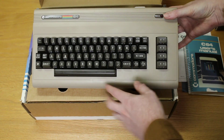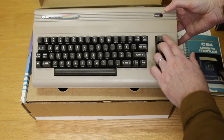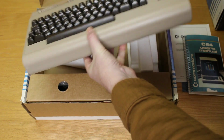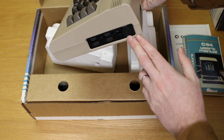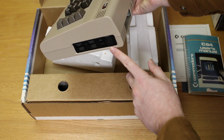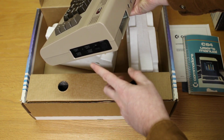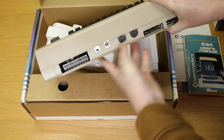This particular unit is quite nice. It's very clean. It does work. I'll probably be pulling it out later, but other than that, it's the same as pretty much any other Commodore 64 you'd see. Here's your control ports, your power input. One thing I never liked about the Commodore 64 is the location of the power plug. I always thought it would be better if they would have put it in the back. The switch on the side's really nice, but they should have put the connector in the back.